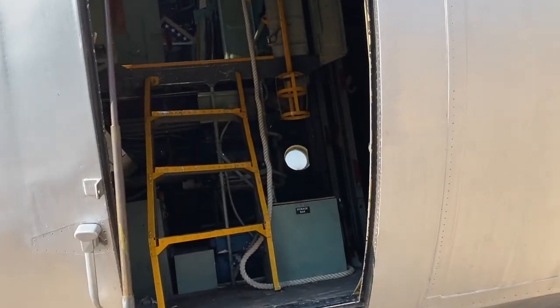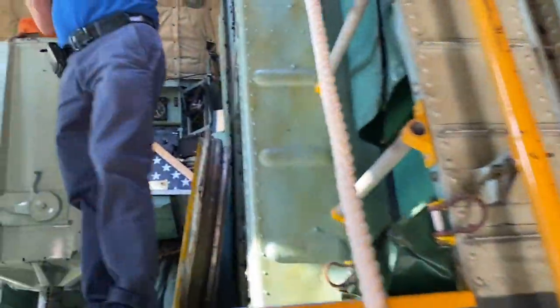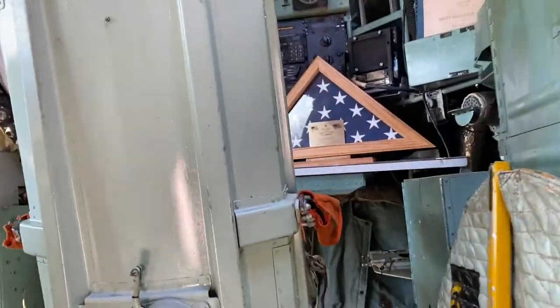Okay. Should I go in first? Yeah, I'll go in. Okay. You can kind of follow. Go ahead and go up to the flight deck. Your mom can come too, if she wants to. I think she will. So here's the flight deck. Kind of neat.